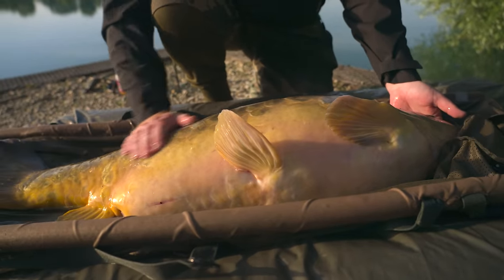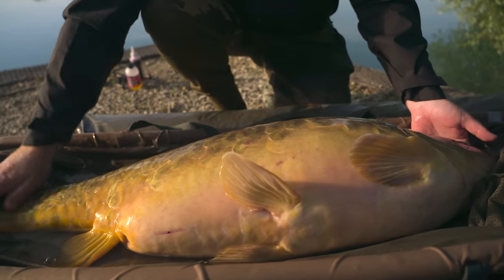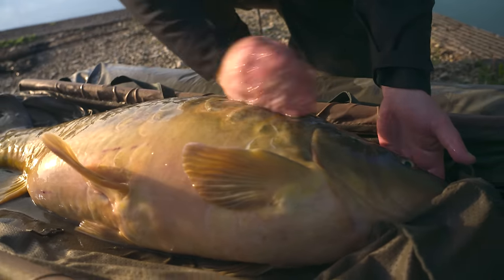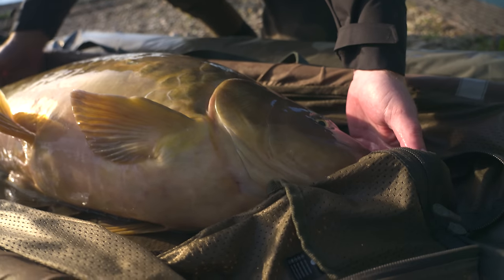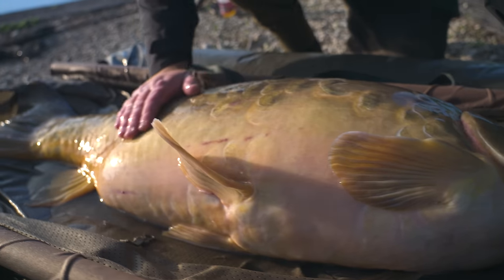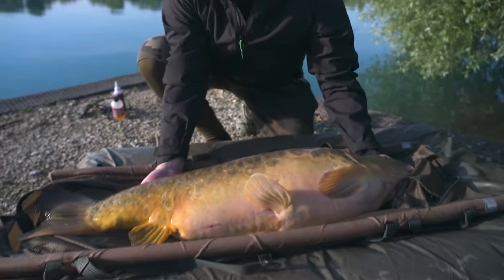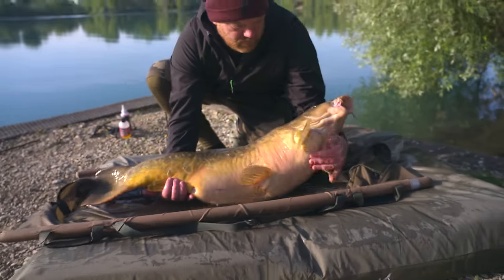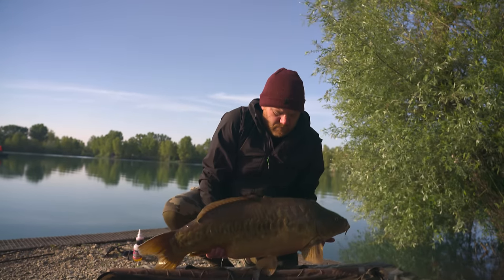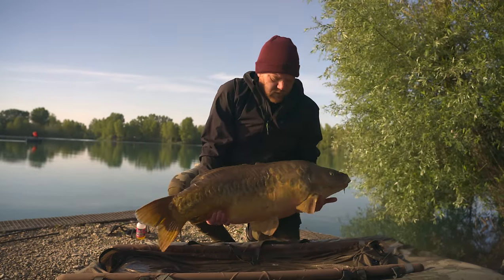Look at that. All of them in here are absolutely stunning. Some more stunning. More stunning in her. I don't even know if that's a word. But they are all stunning fish. Let's get her up. There we go. Ooh, she's a bit slimy.